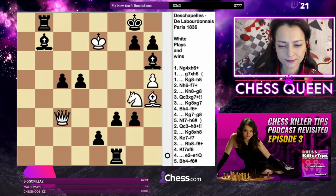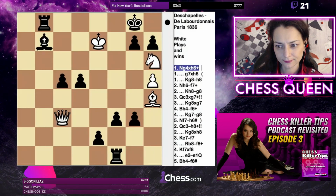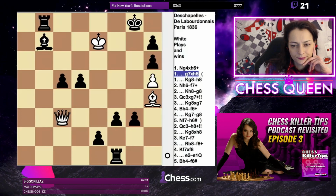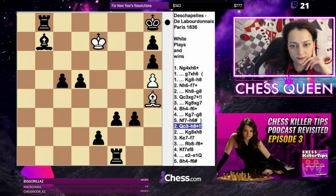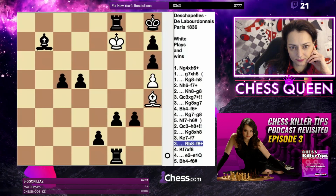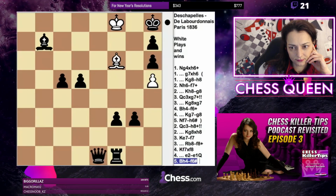So here's the solution. White plays knight takes h6 check. And here black has two possibilities. We'll look at both of them. The first one is g takes h6. Here white wins after a very nice queen sacrifice. Queen h8 check. So black has to take, king h8, king f7, and here black has no defense from checkmate. Rook f8, king takes f8. Now any move, for example e1 queen, and bishop f6 checkmate.